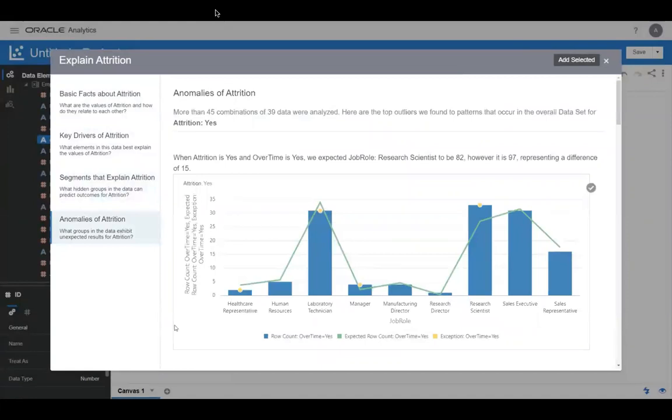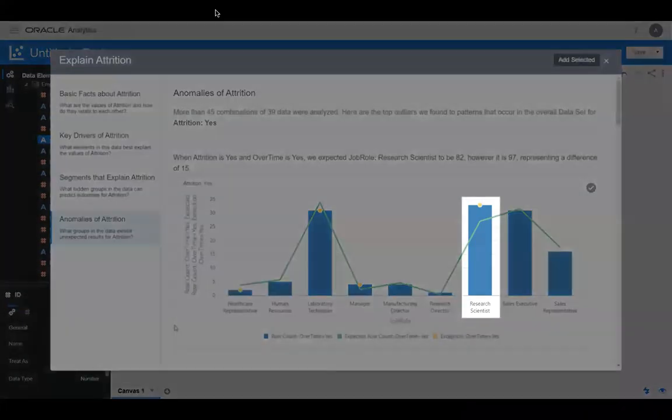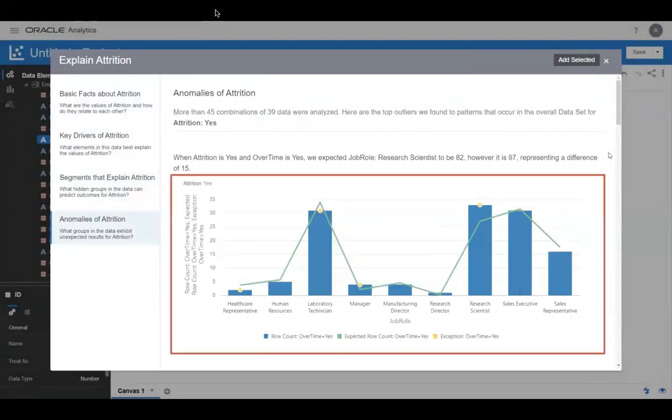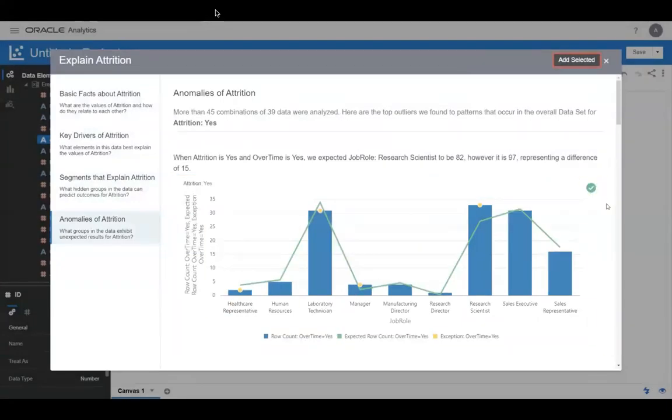Actual value and expected value are visualized here, and the outliers where those values don't match are highlighted. In this case, research scientists are predicted to have the highest attrition. Add the first bar chart. Add all the charts you selected to the project.